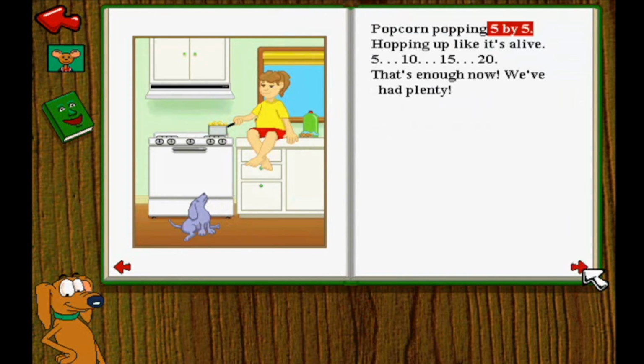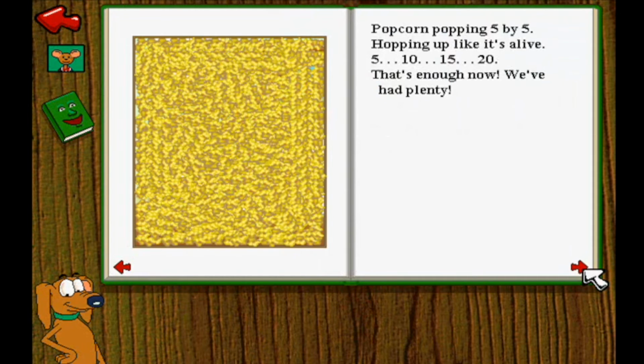Popcorn popping 5 by 5, hopping up like it's alive. 5, 10, 15, 20. That's enough now, we've had plenty.